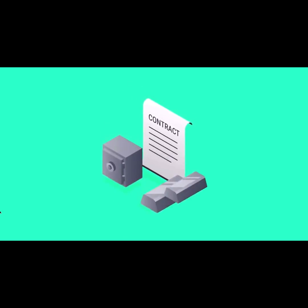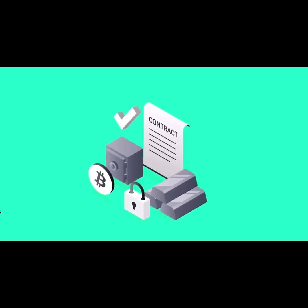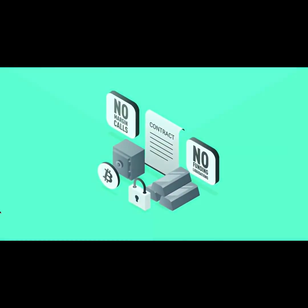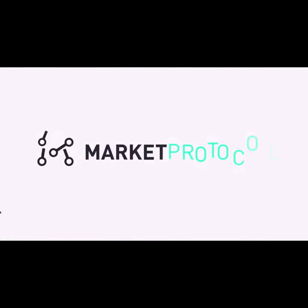All trades are fully collateralized at execution, which means market protocol smart contracts are always solvent. No margin calls and no funding liquidations. Market protocol helps scale the blockchain, achieving price stability by reducing crypto risk and unlocking value. Check out marketprotocol.io to see what's possible.